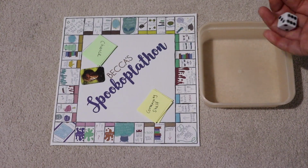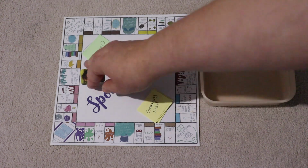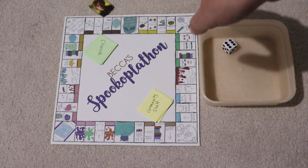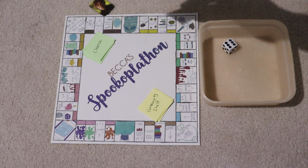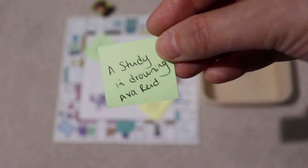Roll number 4 is a 1 plus 6, so a 7. And that is a chance card. And the chance card, it falls on, is A Study in Drowning by Ava Reid. So I don't think I actually explained, but for the chance cards, I wrote out books that I've acquired recently that I really want to read, and books that have been on my TBR for a while that I probably should read. And A Study in Drowning, which I do have here, this is a book that I bought recently.